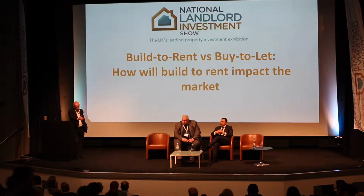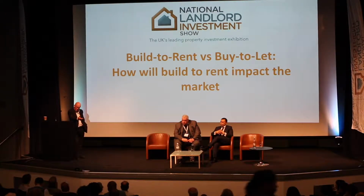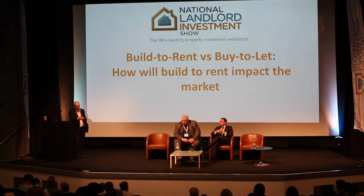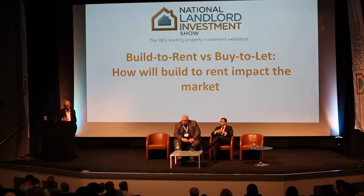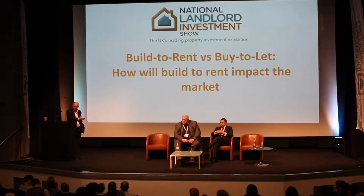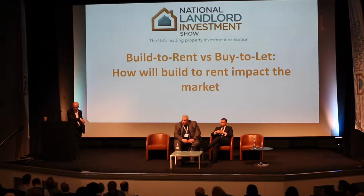Data is also something these guys, because they're dealing with tenants in large numbers, are able to utilise and analyse a lot of, with the aim of providing an ever more efficient, customer-service-focused business, which is what I keep saying to people. This is what you've got to learn as private landlords. Look at what these guys are doing. You may not be able to do it on the same volumes, because you have to build to rent large blocks, but you can learn from what they're doing. Maybe go and visit some of these blocks yourselves.